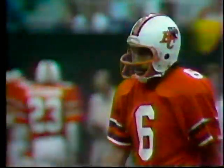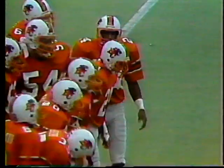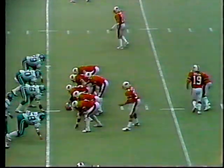First and 10. The ball is at the 32. Fernandez, he did a juggling act, but managed to carry it to the midfield stripe. Well, a lot of time to throw the football. You give any quarterback that much time, he will find a receiver, and Fernandez just goes down, turns to the inside, makes the catch after he juggled it. He got all day to throw. Fernandez comes right around into the open area, juggles it. Big first down, a gain of 21. First and 10. The ball is at the 54 with 1:16 left in this third quarter.